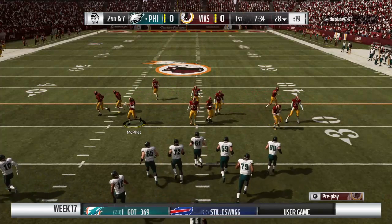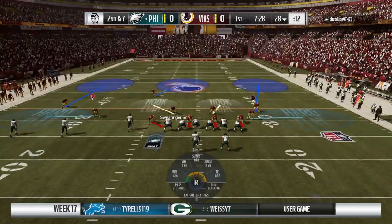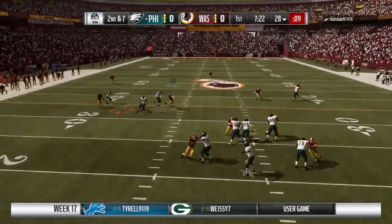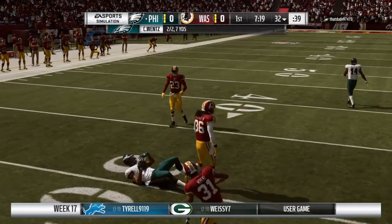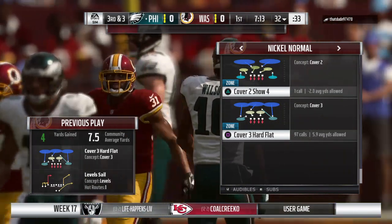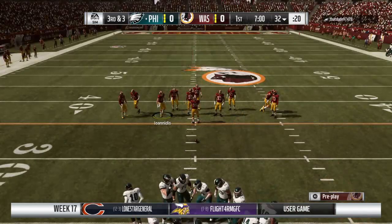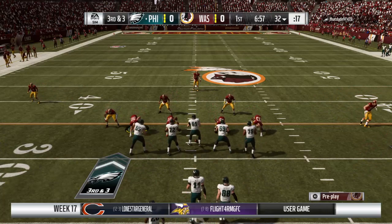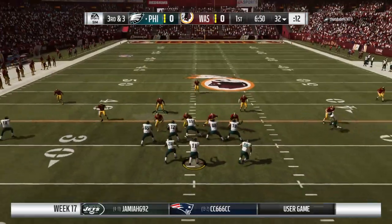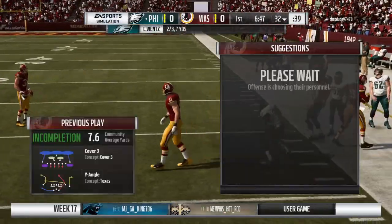Here's 2nd and 7 now from the 28. Now Wentz throwing on second down. And to the left side here, Wilson. And he's able to get out to the 32, brought down there. 4 yards on the completion, and it sets up a third down. Third play of this opening drive as they're looking at a 3rd and 3. Shotgun now for Wentz. And incomplete here on 3rd down.